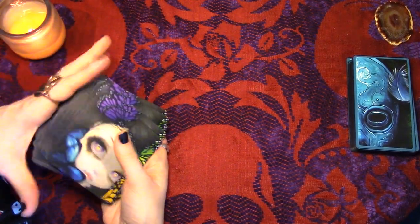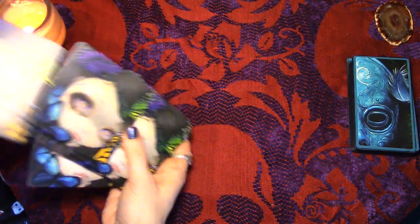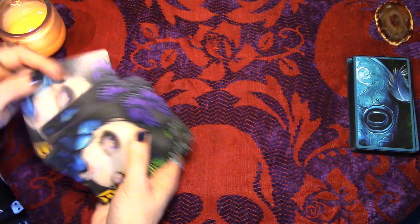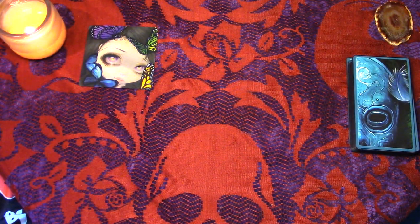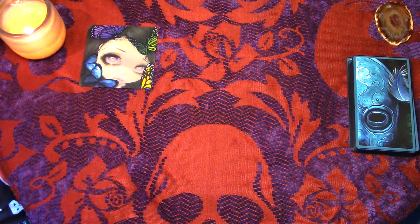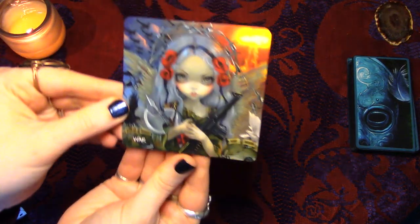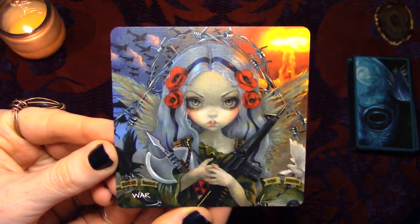But I think I'm going to let whatever oracle card we pick here, I think it's this one. I tried to deny it, but it's that one. I'm going to let the oracle card pick the theme of what we are talking about today with this reading. War.